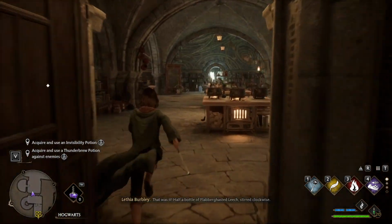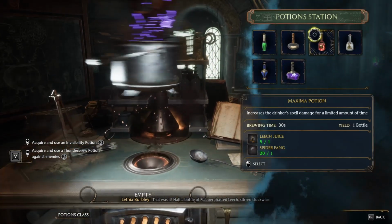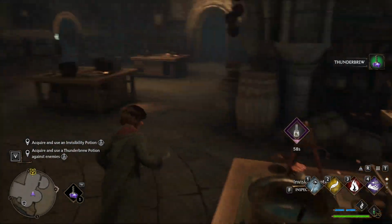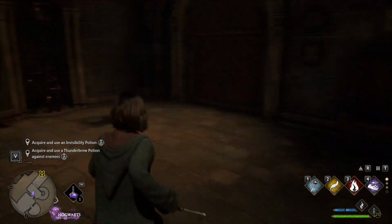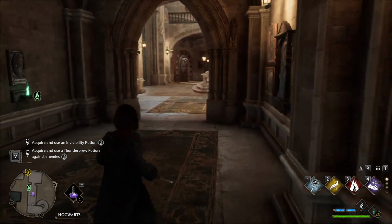It's up here, right? Yep. Okay, Thunder Brew is ready. That's the invisibility potion, so that'll take another minute. Cool, gotcha. Math is not my strong suit, but I can figure it out.